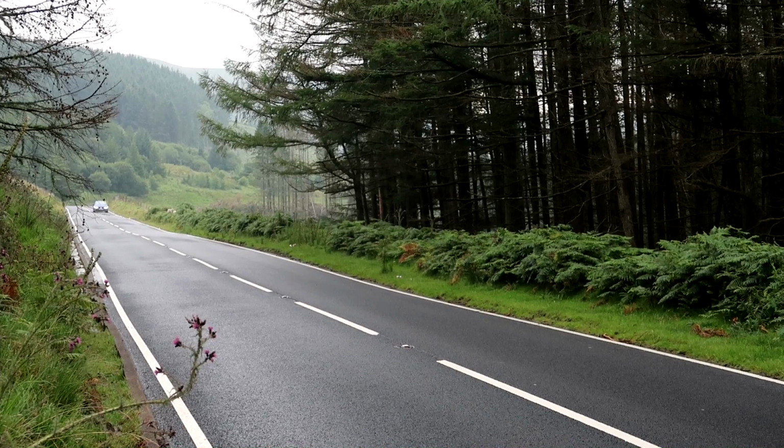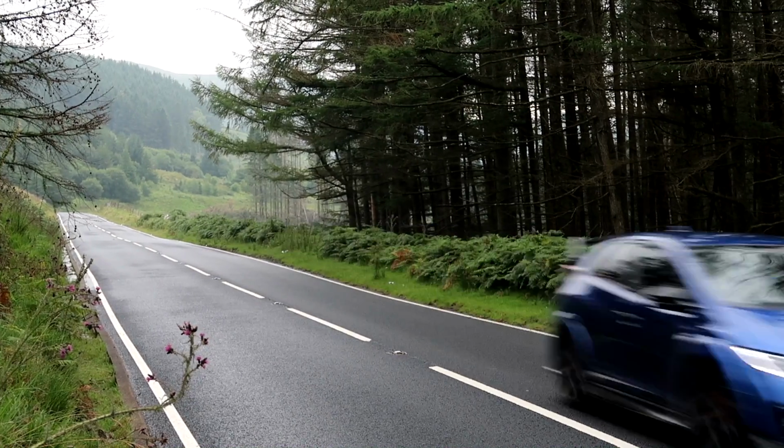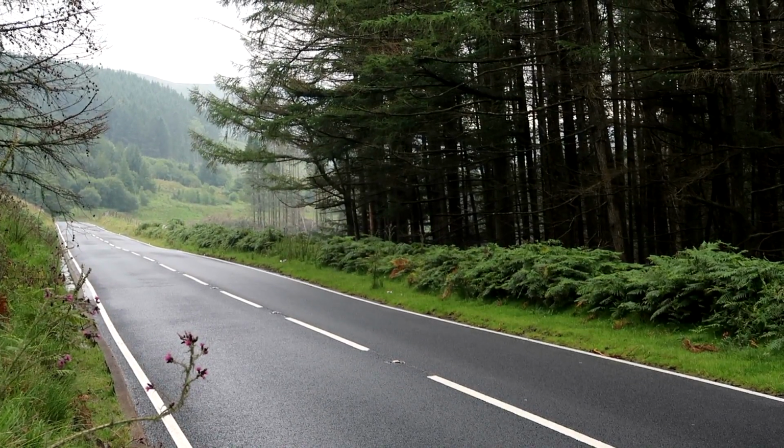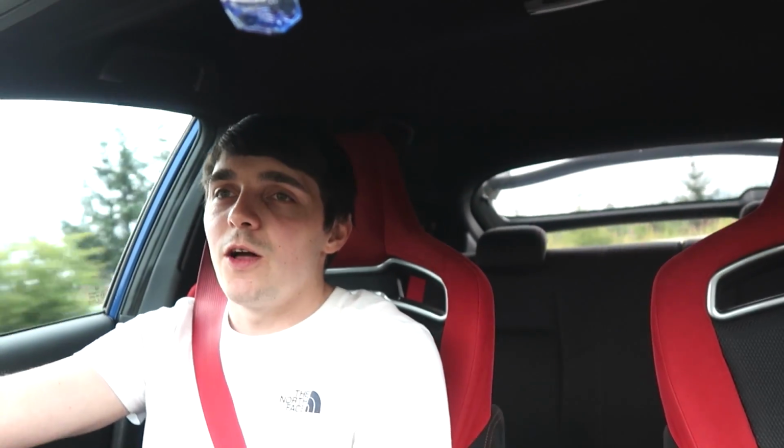So again, we're up on the mountain roads. This is perfect for a car like this. Now, it does have Michelin Pilot Sport 4S's on, so let's go ahead and see what this Honda is all about. If I break out the smile, well, a VAG boy likes a Honda.